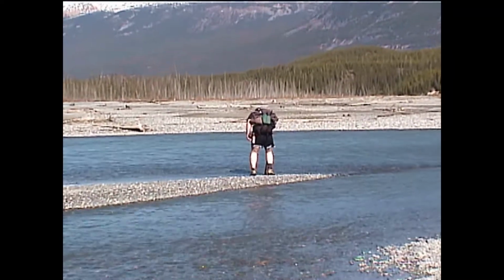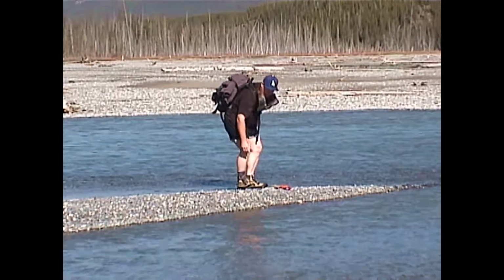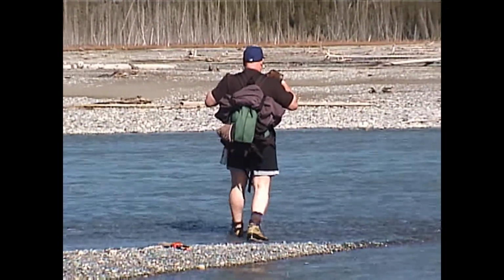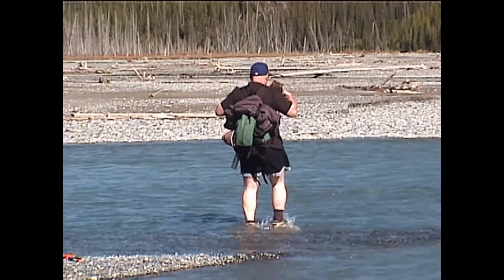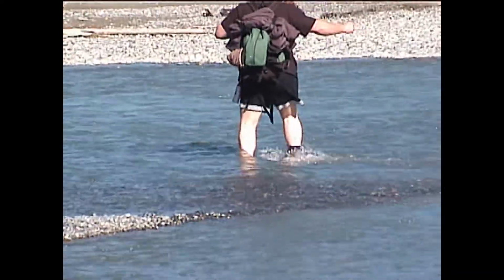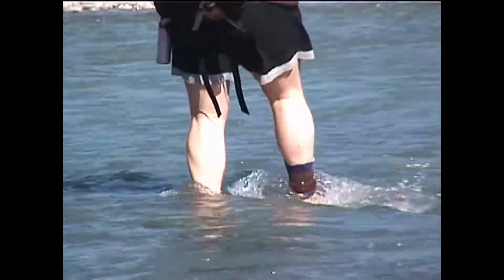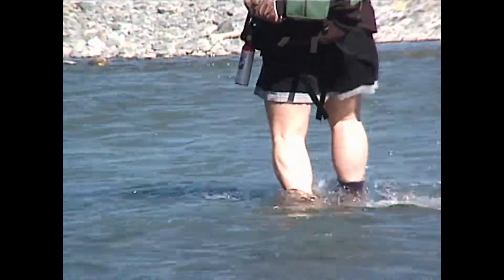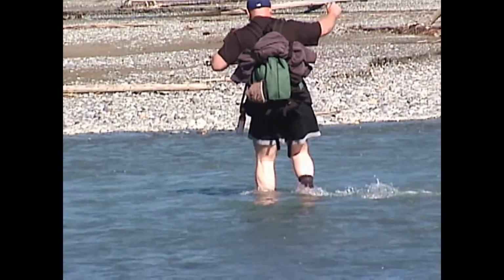Again, John is putting a marker down to indicate where we crossed the river. John's flagging us to see where we crossed. We'll soon find out how deep it is. I really doubt it's going to be thigh deep. I believe it's going to be knee deep at the most. So far, it doesn't even appear to be knee deep.